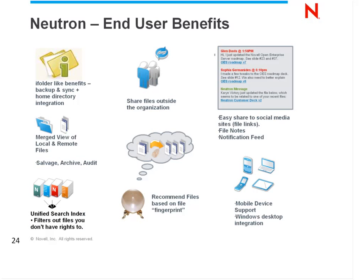Another great thing about this is it would give you a merged view of local and remote files. So you may have some files that you want to just have as a map drive that are really just sitting on the server, and you may want to have some files that are downloaded locally to that mobile device. And it would allow you to do both of these and have this merged view of all the files there. And in addition, you would be able to have salvage capabilities, bringing back deleted files, archiving of different versions, auditing, all those great benefits that you would have with a traditional file system.